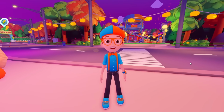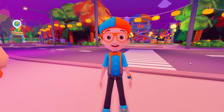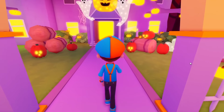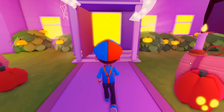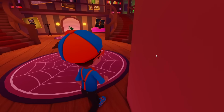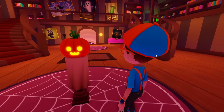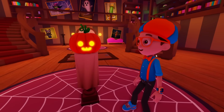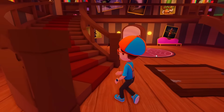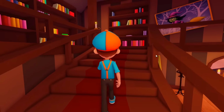Hey! It's me, Blippi! Happy Halloween! Where did Tabs go? She was just here. Well, I'm in front of a haunted house. Maybe she's in there. I like those glowing pumpkins. Going in! This place is fun! Hi, pumpkin on a table. Have you seen Tabs? Nope. Okay, bye-bye. All right, let's go up here.